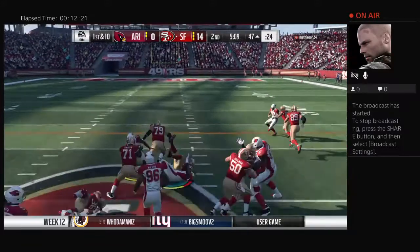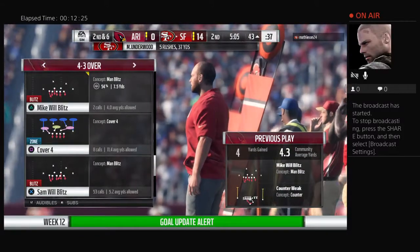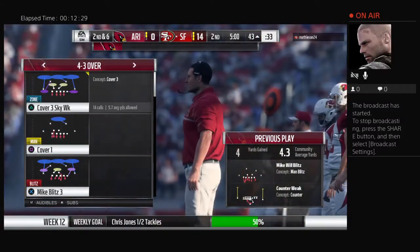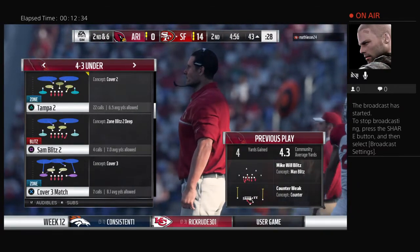They run the counter now on first down. He'll get about 4 here, down to the 43-yard line. Tough running there. That's a hard-earned 4 yards. Yeah, those are the unsung kind of runs. They don't fill up the stat sheet, but they do set you up in good position on second down.